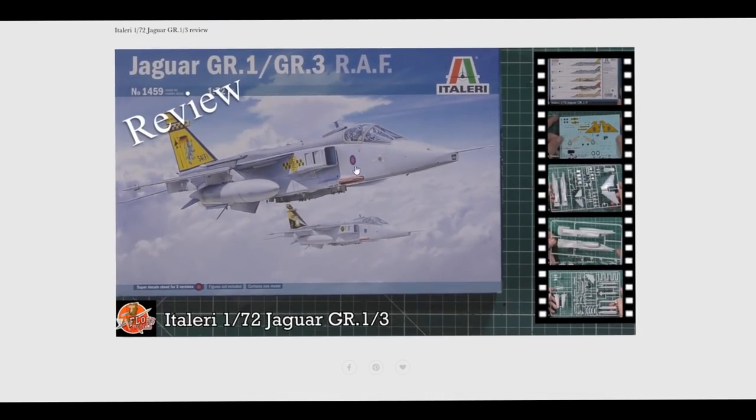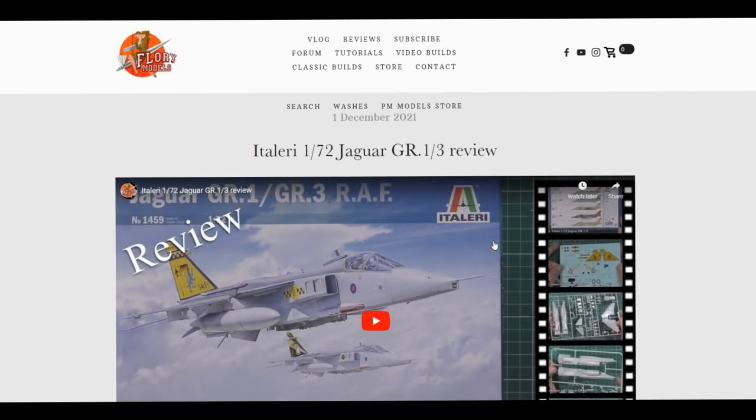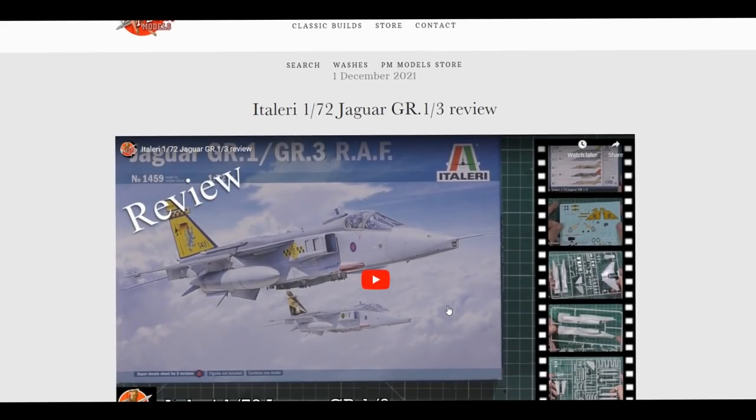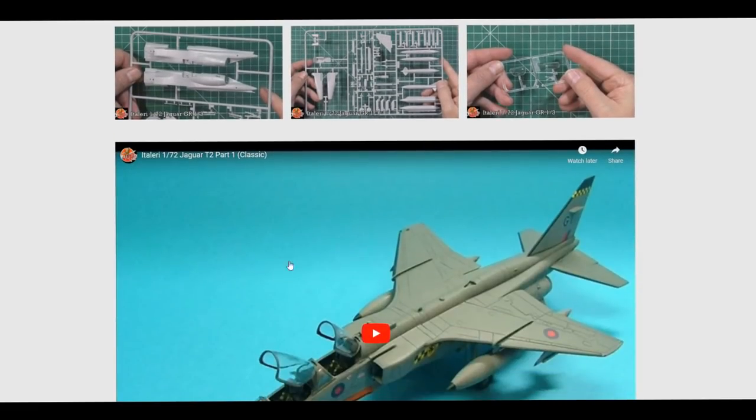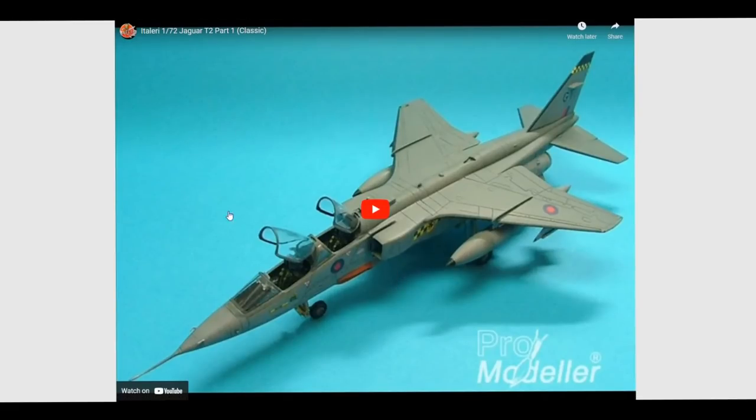Also, we had the review of the Jaguar, which is an old friend of mine that I built some 20 years ago, one of my first ever video builds, around 2002. So again, it's about 19, 20 years old. I did the actual 2-seater version of this one long before social media and all the rest of it. So the video is a bit crumbly, but there is the video build of this one up as part of the classic series when we used to be known as Pro Modeler.